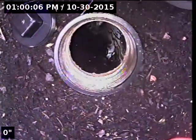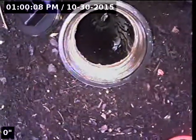Today we're at property address 12867 Southwest Vinci Lane here in Tigard, Oregon. We're located at the front right corner exterior of the home, just off to the right of the porch. There's a 3-inch ABS cleanout. This will be the point of access. I'm going to insert the camera and check the overall condition and serviceability of the sanitary sewer line.